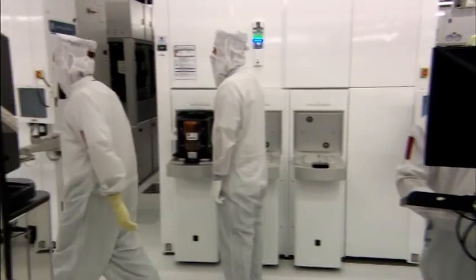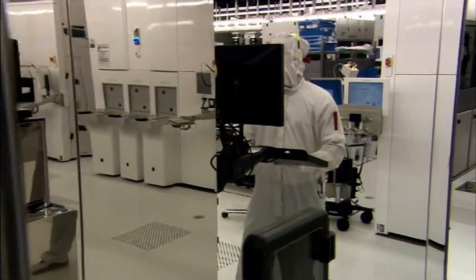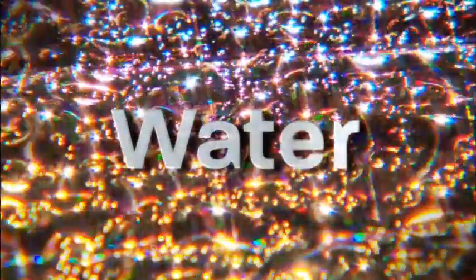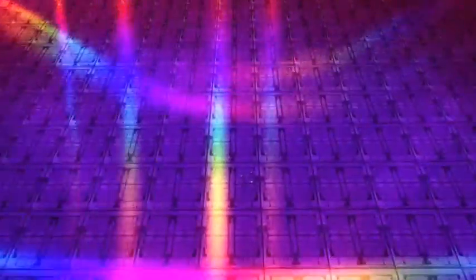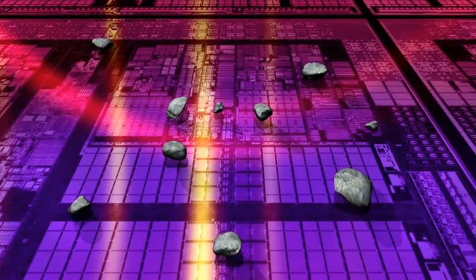Copper dominates the next process step. The finest interconnect wires link up billions of separate transistors to form integrated circuits. Before that can happen, however, cleaning is essential for wafers, as particles lurk at every stage in the manufacturing process.